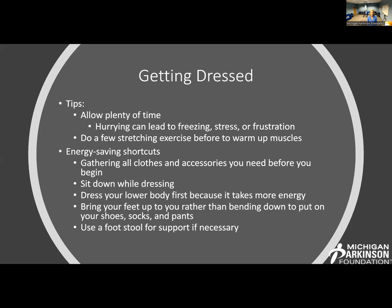As for getting dressed, allow yourself plenty of time. Hurrying can lead to freezing, stress, or frustration. You can also do a few stretching exercises before to warm up your muscles. Maybe you're doing that home exercise plan that we went over in the beginning.